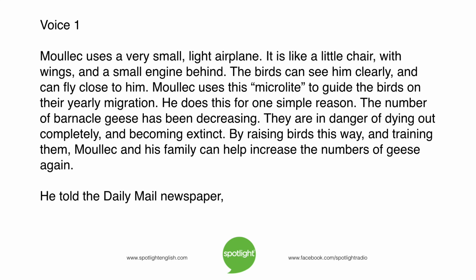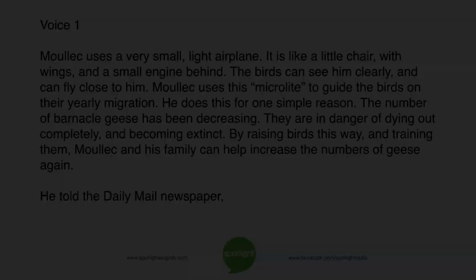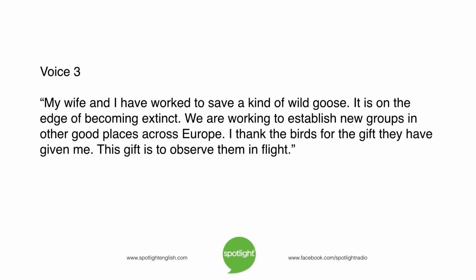He told the Daily Mail newspaper, "My wife and I have worked to save a kind of wild goose. It is on the edge of becoming extinct. We are working to establish new groups in other good places across Europe. I thank the birds for the gift they have given me. This gift is to observe them in flight."